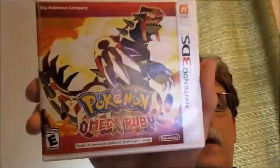And then finally, a Pokemon game. I hadn't been playing Pokemon in a very long time, and this is one of the latest ones that came out. We've got Pokemon Omega Ruby. And of course, you'll never see me buy these loose or buy them to keep for my collection, you know, without original packaging and such.